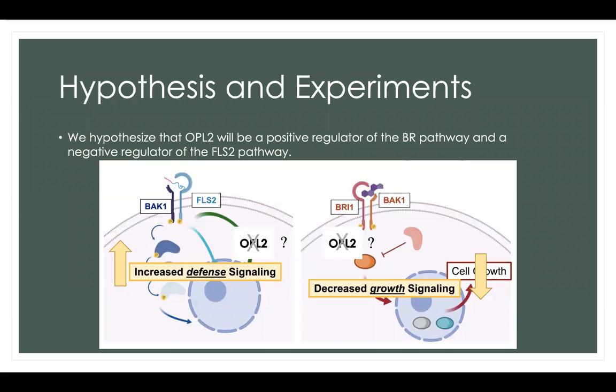We hypothesize that OPL2 will be a positive regulator of the BR pathway and a negative regulator of the FLS2 pathway. We will treat COL0, or wild-type Arabidopsis, and OPL2 seedlings with FLAG22 to induce an immune response. FLAG22 binds to the FLS2 receptor and causes the production of ROS. We will be using a ROS assay and measuring luminescence to determine if OPL2 is a negative regulator of the FLS2 pathway.